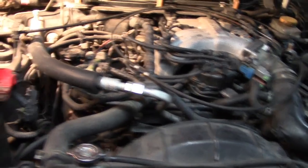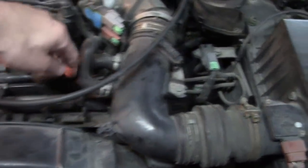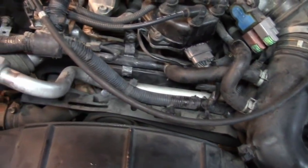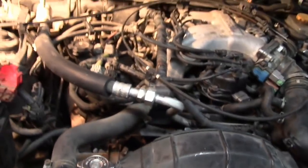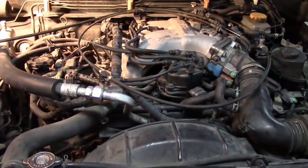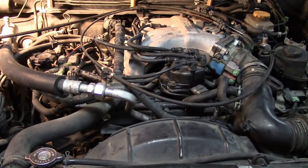Certainly nothing wrong with doing that. The only problem is if we take a look here, the timing cover is actually all one piece, and there is quite a bit of disassembly that would be involved in doing that, as you can see. So again, nothing wrong with doing it at this point because of process elimination. We've got good reason to go through that, but I just don't want to go through all that labor. Let's just get the scope out.